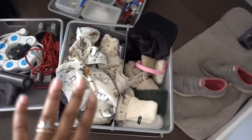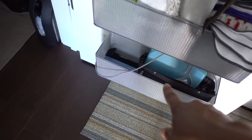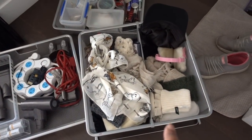This is fine, but I've taken out all the drawers except for my husband's. That has to stay. He's fine with that. But I feel like I can move some of my stuff into one of these bins, and or you know what? Maybe one of these guys. That might be the move. That means I'm gonna have to declutter some of this stuff. Ugh.